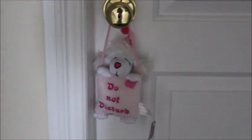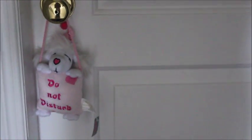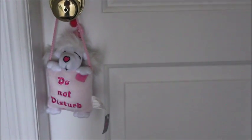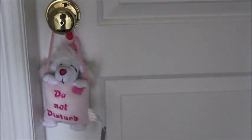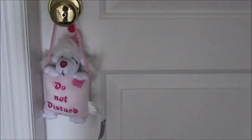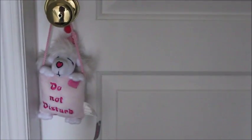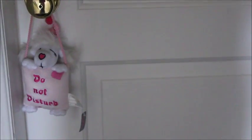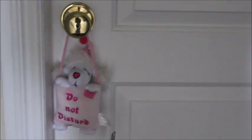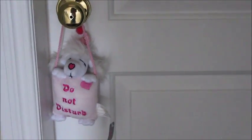Okay guys, so now we're going to go into the bathroom, which is the guest bathroom. The two bedrooms share it, and I just wanted to show you that do not disturb sign. I had that put up before, our doors were framed and everything. Now we don't really need it, but I just like to leave it up there for fun. I don't remember where I bought that from, but I thought it was pretty cute and it's just hanging there. So I'm going to go in and show you guys, okay?